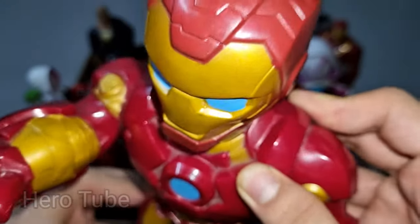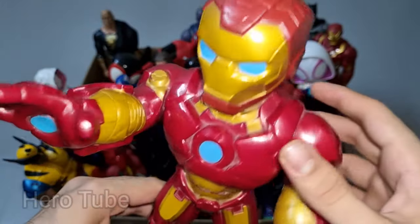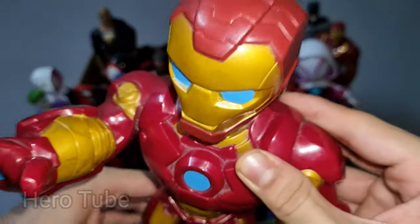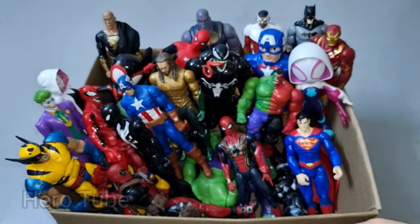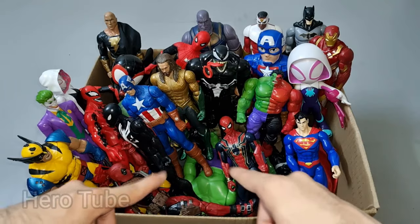The laser beam shooter from hand and chest, guys. So cool, the heavy mechanical iron suit superhero Avenger. This is Iron Hero, Iron Man cartoon, the Avenger. Check the next one inside, you guys.